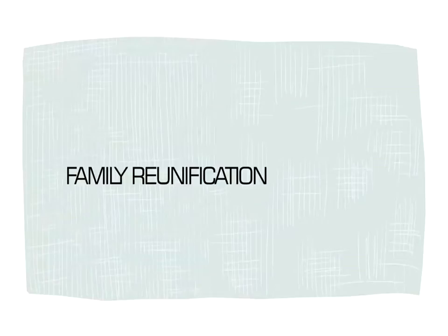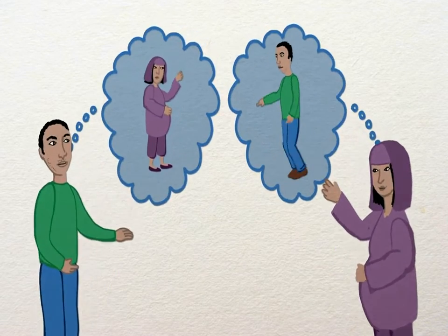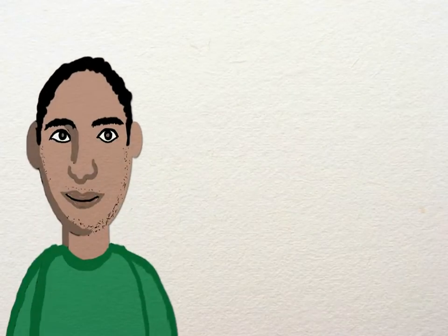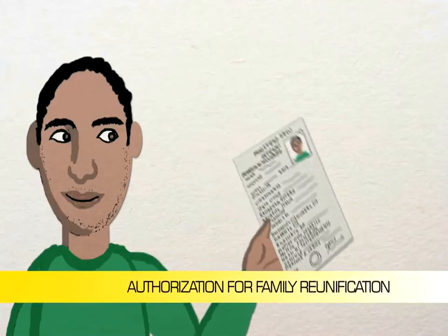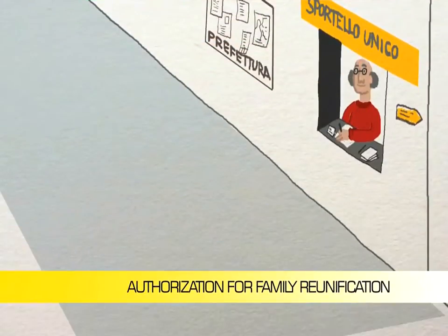Family reunification. Saeed is about to become a father. His wife, Amal, who stayed in Egypt, would like to join him in Italy. Saeed, who has a permit to stay lasting over 1 year, can request an authorization for family reunification, which allows Amal to come to Italy.